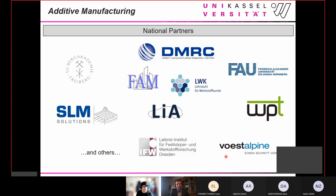So now coming to the field of additive manufacturing, these are our national partners, some of them. Some partners from Paderborn University, where I did my master thesis studies. Then I went to Freiberg, close to Dresden. So again, a lot of collaboration there in that field. Companies: SLM Solutions as a machine manufacturer, Voestalpine as a powder supplier, and some other institutes we are working with in the field of additive manufacturing. And this is only the national partners. Of course, there are a lot of international partners as well.